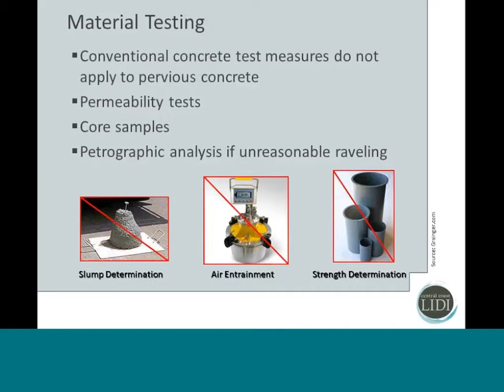Now, if your cores show some issues, or if you are having raveling occur, you can do what's called a petrographic analysis, and this is certainly more in depth. It's a laboratory-based analysis where you can actually go back and check the hydration of your concrete and try to determine if it was a curing issue that caused the raveling.